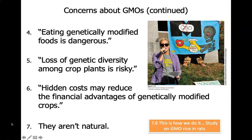So, vaccines, medications, things like that. And just because they aren't natural doesn't necessarily mean that they're bad. That doesn't mean that we shouldn't study them and regulate them. But simply being not natural doesn't necessarily devalue them or make them harmful.